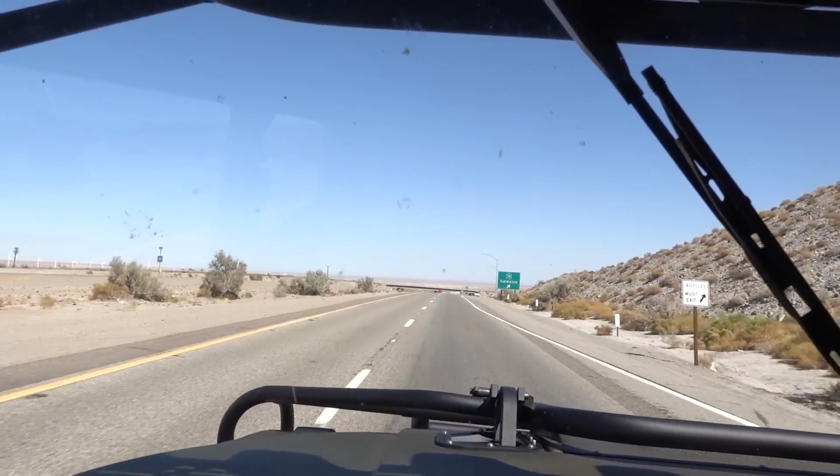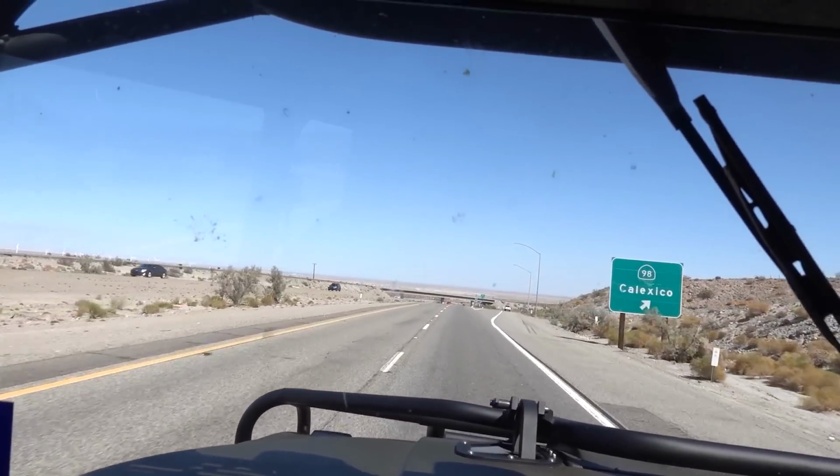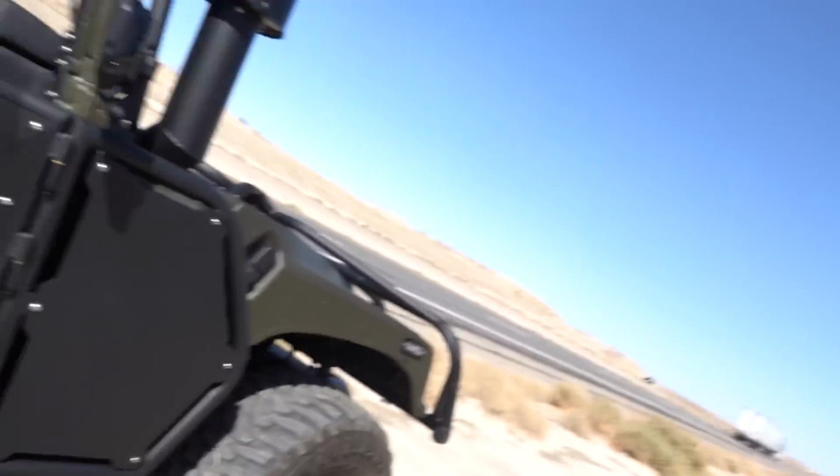We are out of the mountains and into the desert. And there's gonna be a lot of desert on this trip. I just pulled over. There's a clunking that we keep hearing, and it's increasing in frequency. It seems like it's coming from the transfer case.